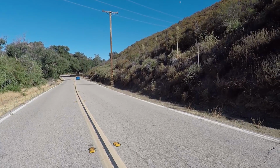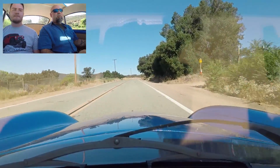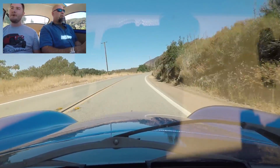It's purring pretty good, huh? Yeah, it's running pretty well. It is the original engine and transmission, but it's been rebuilt a couple of times, obviously. How long have you guys had this in your family? Well, he bought it in 1980. Oh, so quite a while, huh? Yeah, I grew up with it. I learned how to drive in it.